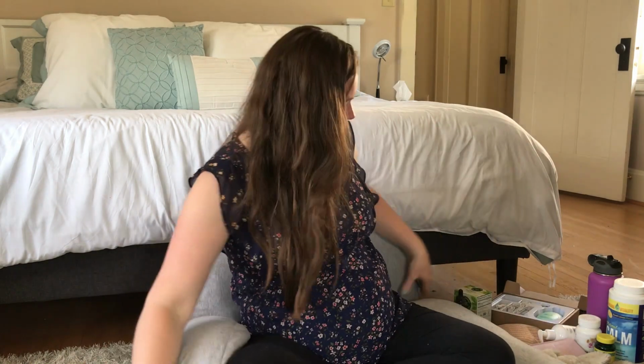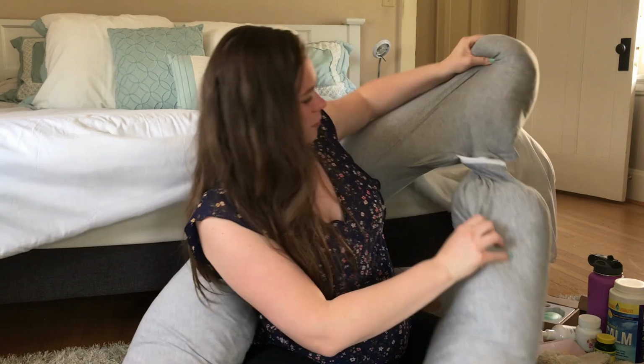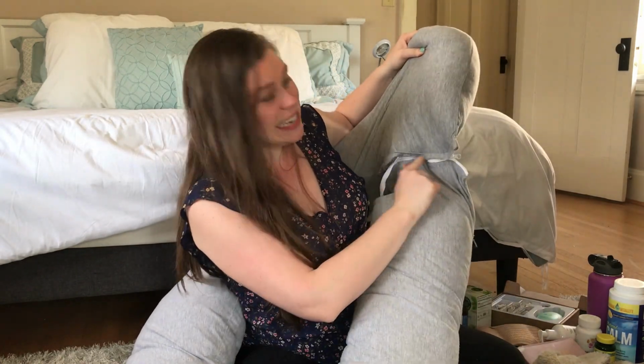I just didn't want something so bulky, but to be honest, especially when you're in the later part of pregnancy, just being able to get comfortable can sometimes be a luxury. So this is something that I really would recommend. I really like this one in particular because it actually has a zipper here, so I can detach this part of the pillow, which makes getting in and out of bed so much easier.